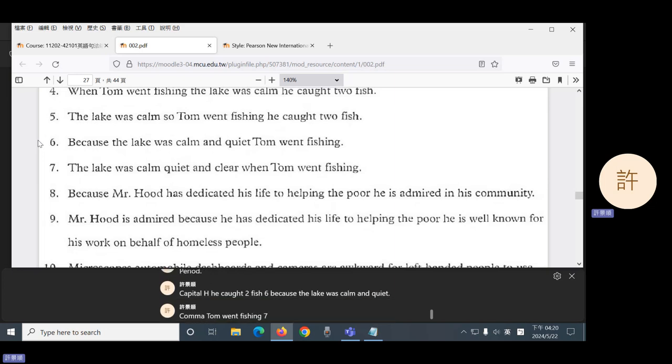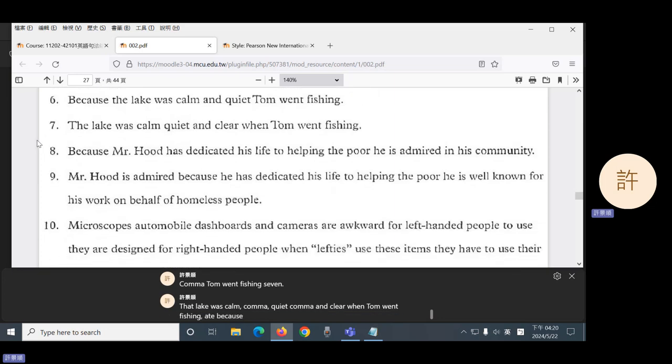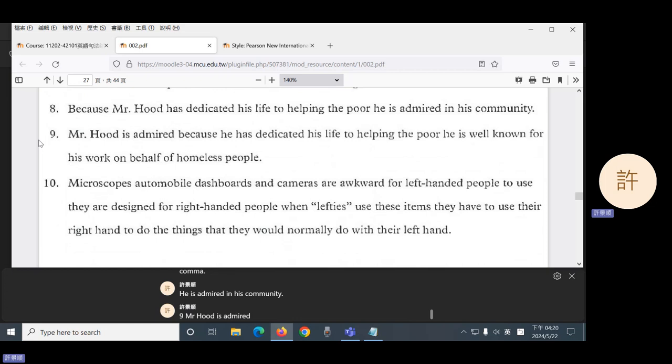Seven, the lake was calm, comma, quiet, comma, and clear when Tom went fishing. 8. Because Mr. Hood has dedicated his life to helping the poor, comma, he is admired in his community. 9. Mr. Hood is admired because he has dedicated his life to helping the poor, period, capital H. He is well known for his work on behalf of homeless people.